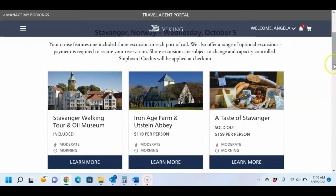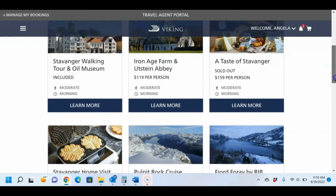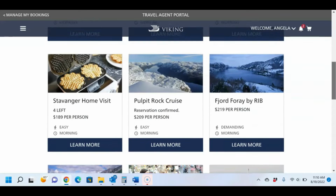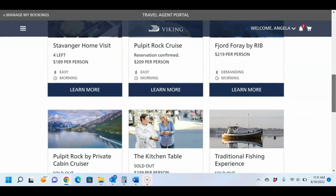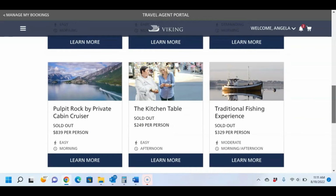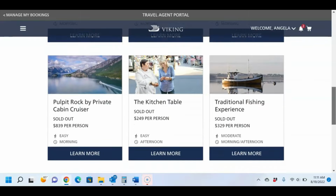For more Norway by sea, Stavanger was next. The included tour was a walking tour with a trip to an oil museum. You could also visit an abbey, a lot of home visit options. We picked the Pulpit Rock cruise, but you could do the kitchen table, a fishing experience, and even explore by helicopter.